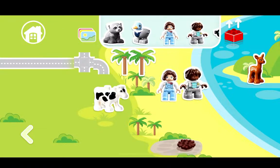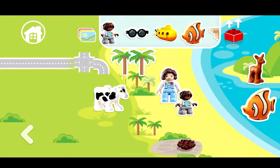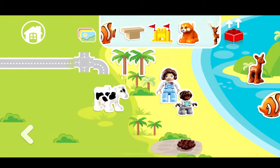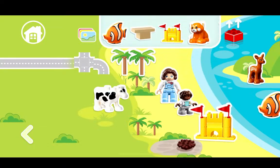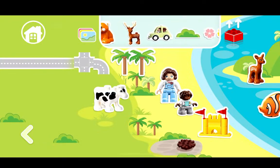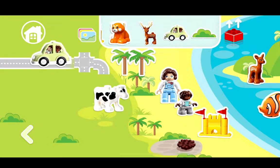Some girls. The fish on a sea. The sand castle on the beach. And the red car. Oh no, the green car on the road. Super, I like it. And go next level.